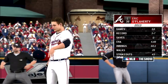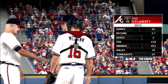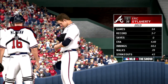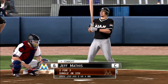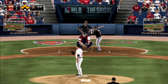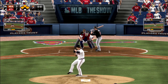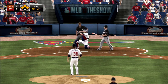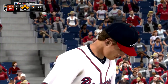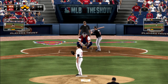Eric O'Flaherty will be summoned into the toughest situation a reliever can face. Bases are loaded with nobody out. Jeff Mathis will stand in against the new pitcher, and he couldn't ask for a better scenario as he stands in with the bases loaded and nobody out. First pitch sinker misses in on the hands that time. It's a ball and no strikes. Tight spot. Bases loaded. Nobody out.